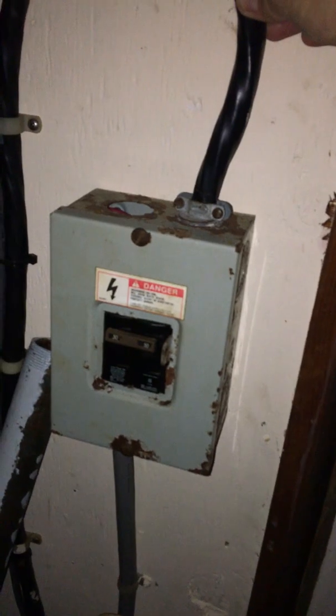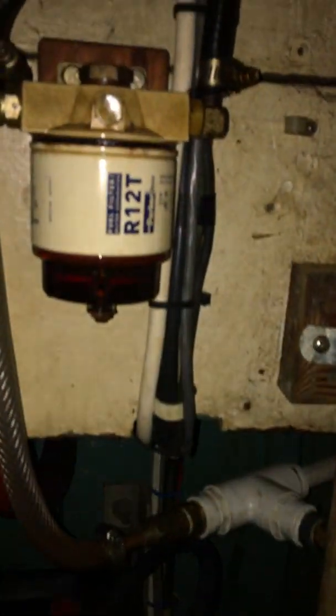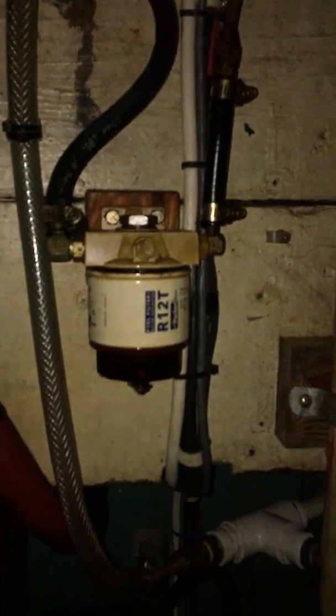Really quickly, I have to trace this out. I'm not sure exactly what this is. It's 50 amps. Looks like somewhat newer wire. 10 gauge. I don't know. I'll have to trace that out. This is the filter for the day tank on the diesel stove.